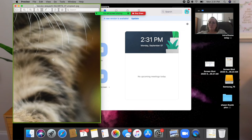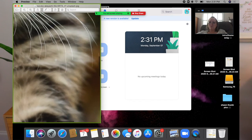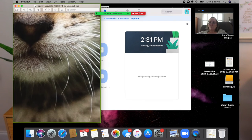So when you're ready to play, all you do is share your screen so everyone can see the image. And at first, you only see a portion of the image. And as players guess incorrectly, you slowly zoom out using that little magnifying glass.